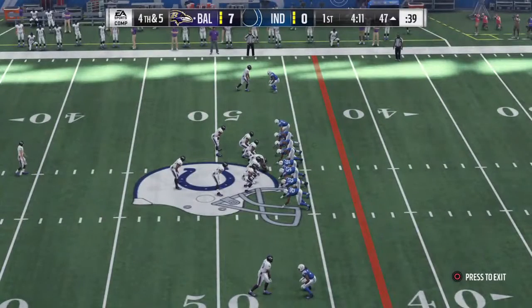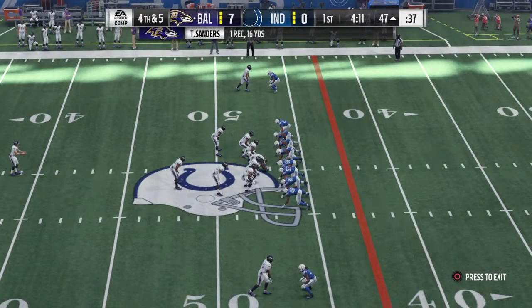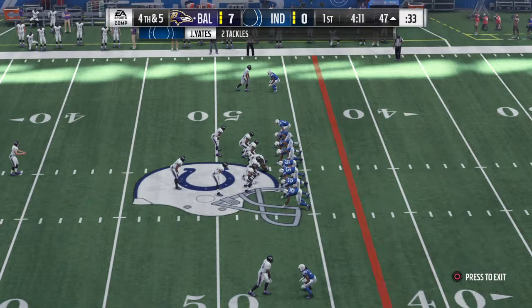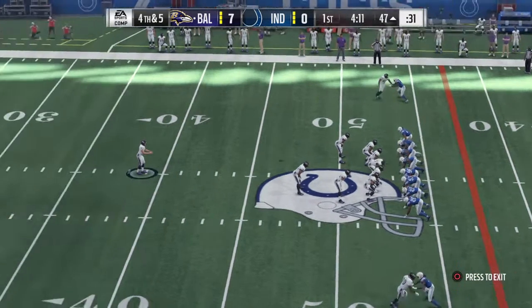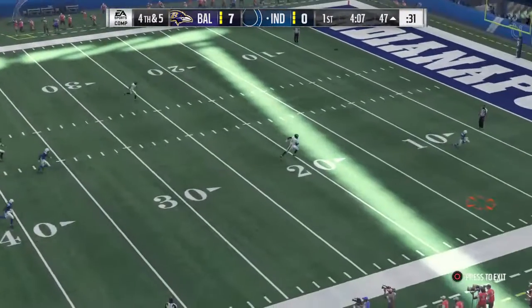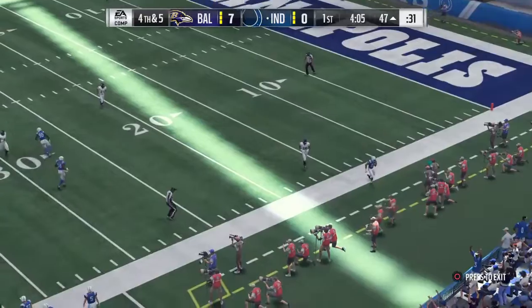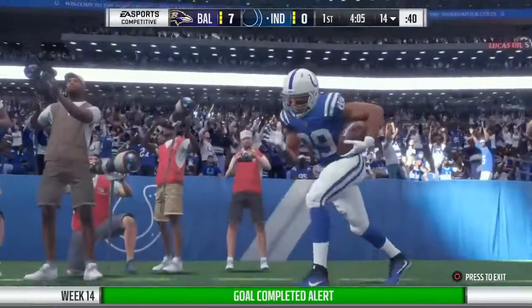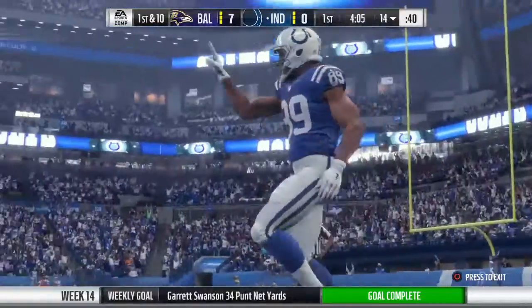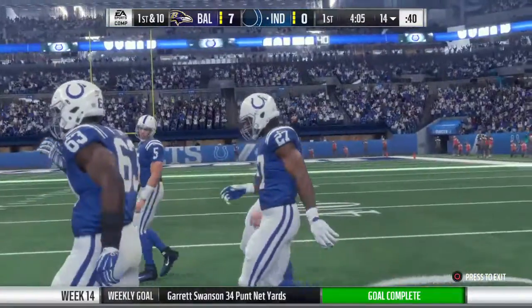Here's Garrett Swanson now, as he's on to punt for the first time this afternoon. He punted 4 times in the loss last week as he gets this one away here. It's just a 30-yard punt that time, no return. And the Colts are going to take over, albeit deep in their own territory.